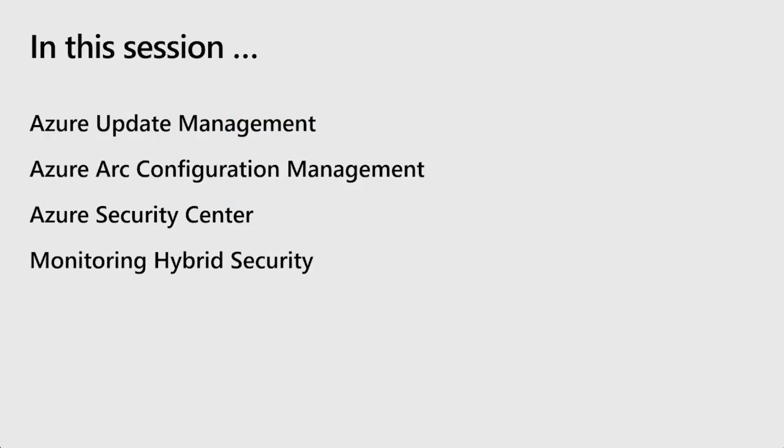With that, we are looking at the following technologies. In this session, we're basically looking at Azure Update Management. We're going to have a look at Azure Arc enabled servers, especially together with Azure Guest Configuration policies, to manage the configuration of the operating systems and audit these machines to see if they are compliant with our company policies. We're going to have a look at how we can take advantage of Azure Security Center, not just for our workloads running in Azure, but also our workloads running on premises or at other cloud providers.